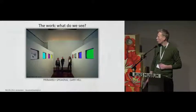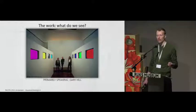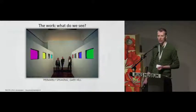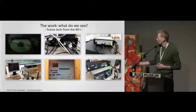And what is so special about this is that this type of synchronization couldn't be done in the 80s with standard video equipment. And Gary Hill tried it anyway, with specialist technicians and early 386 computers. So that's what we see.